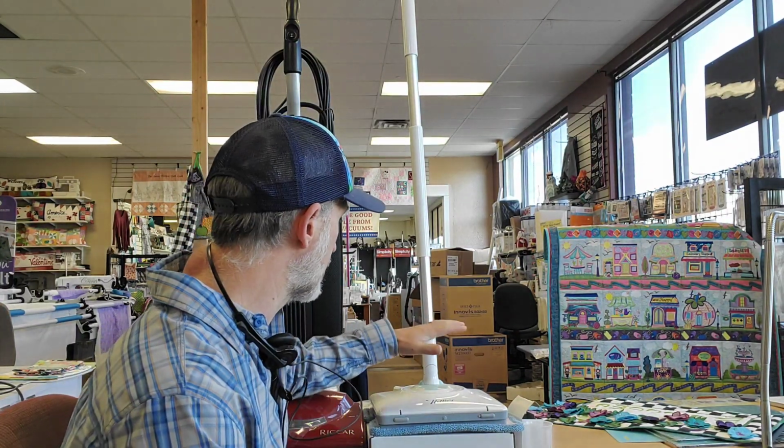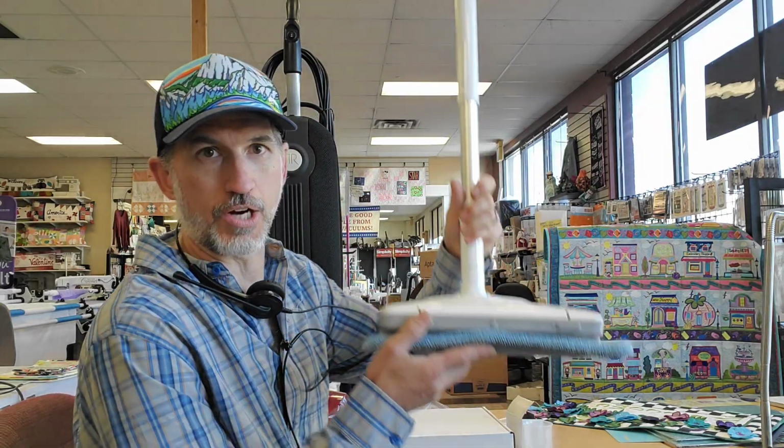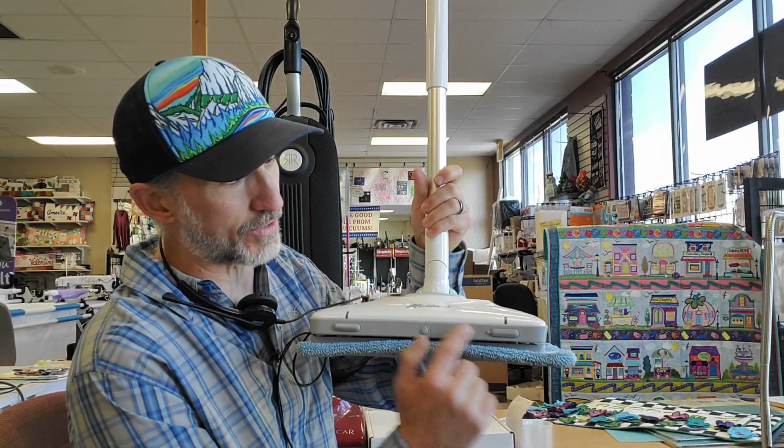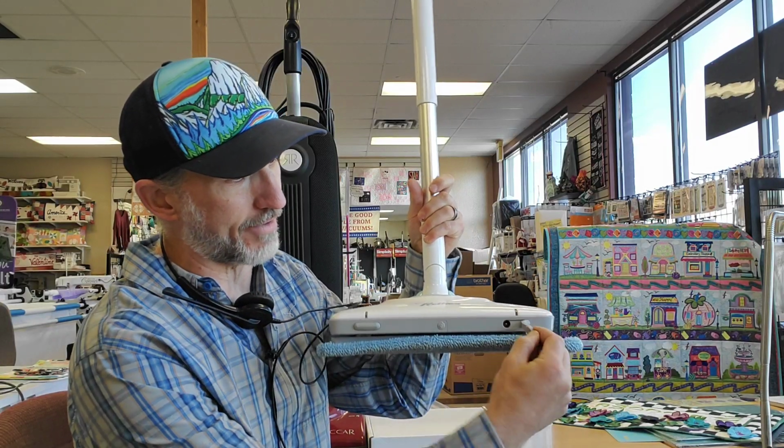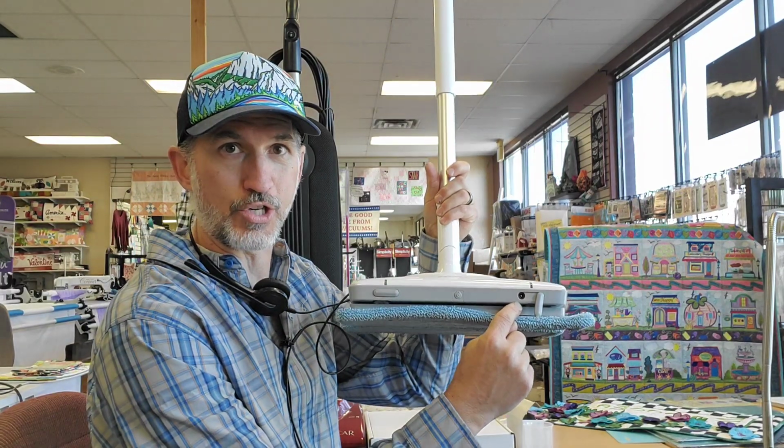So long story short, with the mop, there is a charging port on the mop. If you're standing behind the mop, it would be on the front left side. It just pops open, and that is where your charger goes.